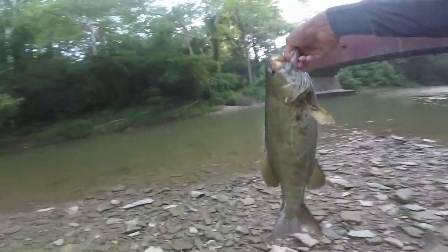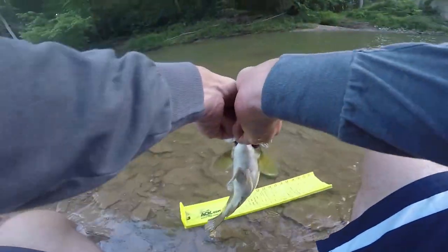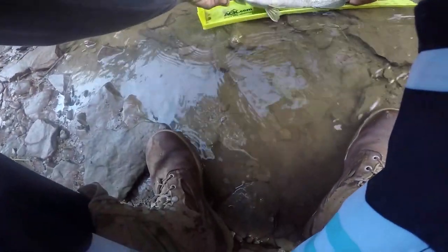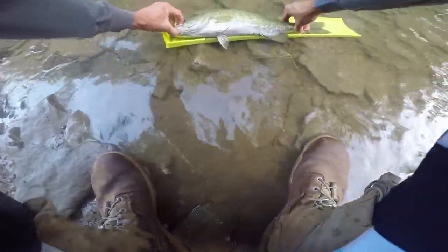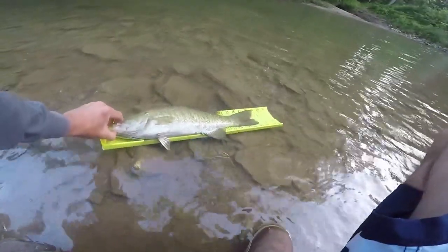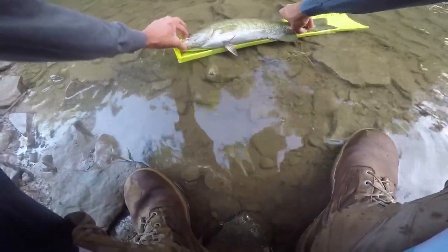Just to clarify, I just cast it over there with that big swim bait jig head, okay? No bites. I cast it right on top of that fish's head, if he was there. No takes at all. As soon as I changed it up to a little bit more of a weightless action, that is a 19-inch fish. That's a 19-inch fish, people, out of this little creek, probably 50 feet, 60 feet wide right here.